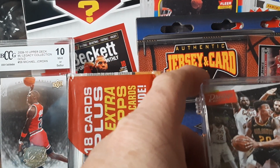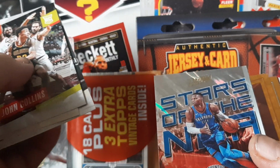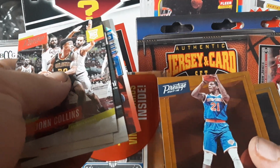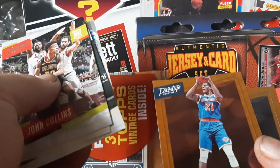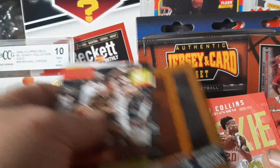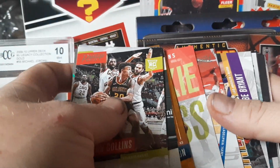Got some Prestige cards in here. John Collins in a little jewel case. Let's open that up and see if any rookies are in here. John Collins, James Harden, Sterling Brown. There's a Russell Westbrook, Stars of the NBA card. 17-18, Damian Dotson, Dylan Brooks. This is John Collins, Joel Embiid.